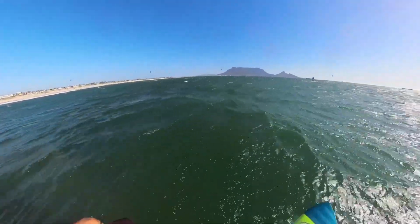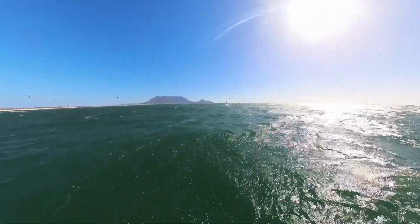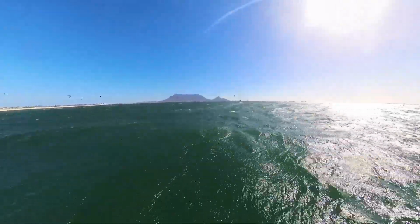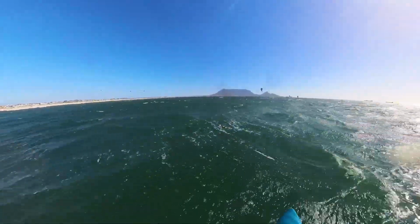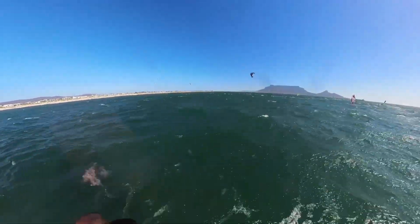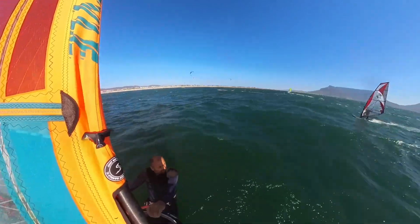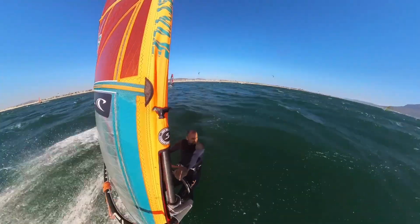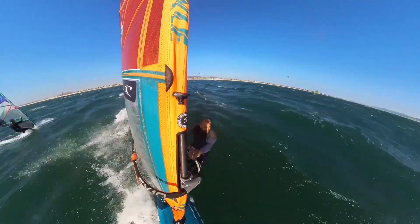That's quite nice though, Day. You've got to accept a few bumps. If you're going to come to Cape Town, don't expect glassy perfection. I'll tell you that, there is no way that is happening. But what you do get, even on a bad year like this year, is sailing. You might have to do some driving, but like I say, Sunset Beach is the go-to, the staple.